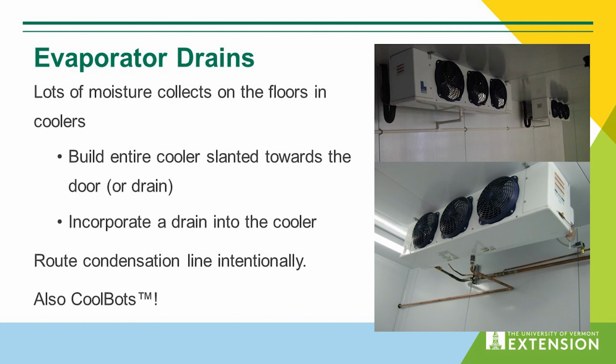The refrigeration project isn't done until that drain gets run from inside the cooler to outside. And so the pictures here show how those drains are connected, and you can see them running outside. So any of that liquid water is going outside. It's not going to end up on product that might be stacked right below the evaporator, and it's not going to end up on the floor or in the wall. So we want to be intentional about that.